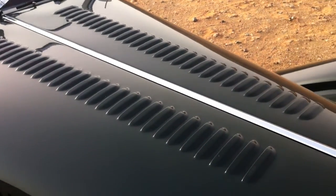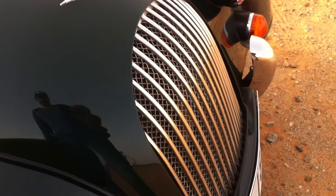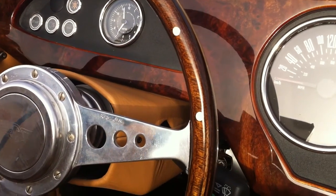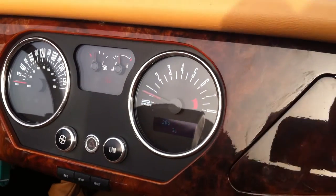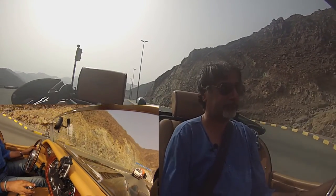The V6 puts out 300 horsepower, and it also comes with a Mustang manual gearbox, which is fantastically easy to use. Great shift, you never miss a change with this thing, brilliant. Mustang owners will also recognize the dials on the dashboard here. They're pretty much Mustang. And these stalks as well, I think, are also Mustang. So a fair bit of content in this car from other cars, as you'd imagine.